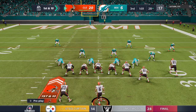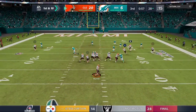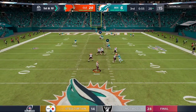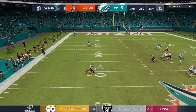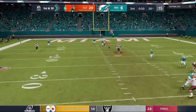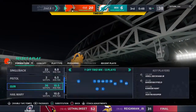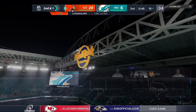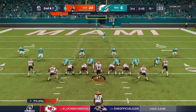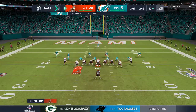Now after the run by Hunt, here's 1st and 10. Mayfield down. Over the middle, it's complete. And he's tackled a yard short of the marker. Good gain of 9 on first down. That last catch short of the marker by just a yard leaves him with a very manageable 2nd and 1.